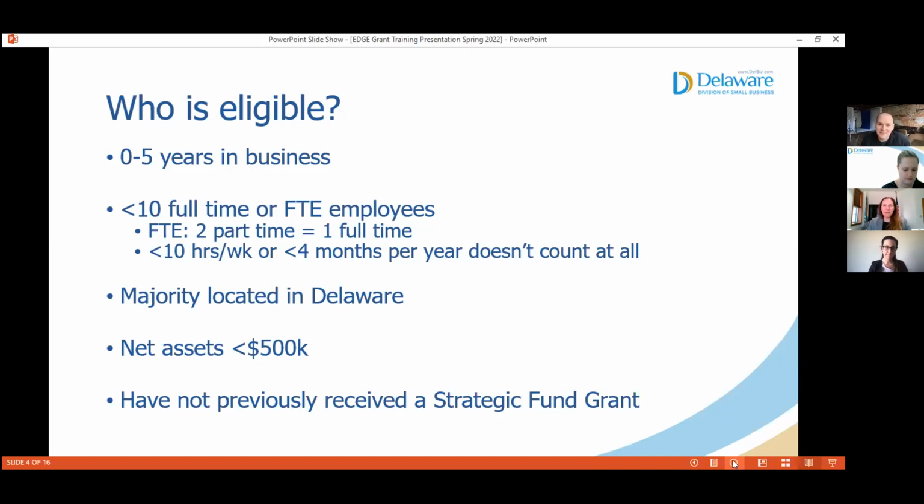So I know we have a lot of folks we were able to help through the DE relief grants through our office, which we were really excited and proud to have launched during the pandemic for relief. That does not count. So if you got a DRG grant from us, that is not what we are talking about in this last bullet.